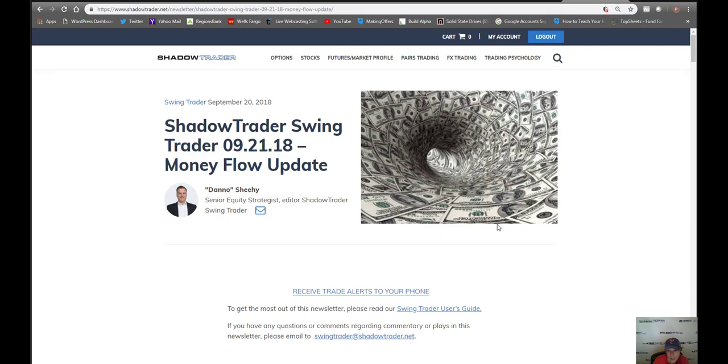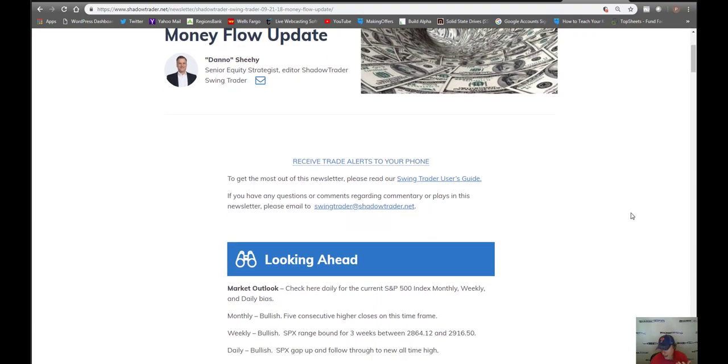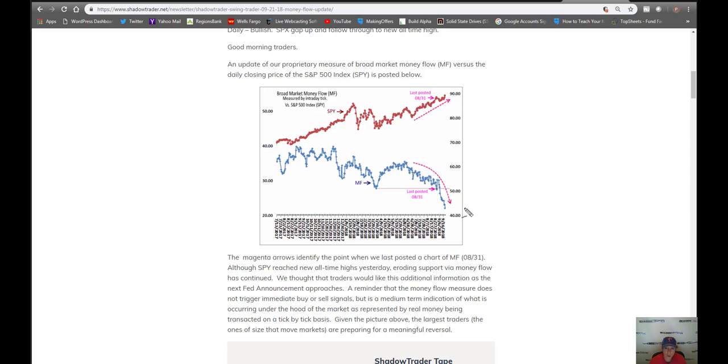Every now and then he has this proprietary indicator called the money flow, which measures actual money flow on a tick-by-tick basis in a number of different sectors, which he tracks. He updates it daily and plots it against the S&P. And look at what it's been doing as of late. I mean, this is just horrific.